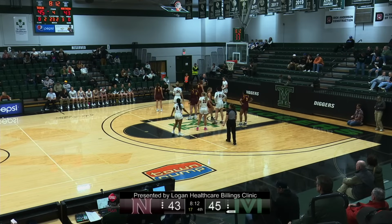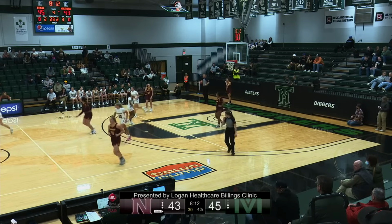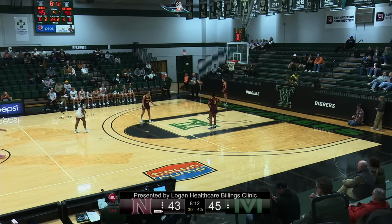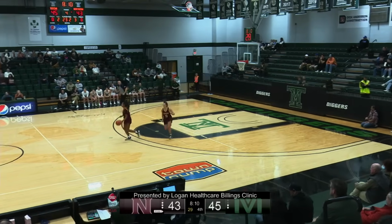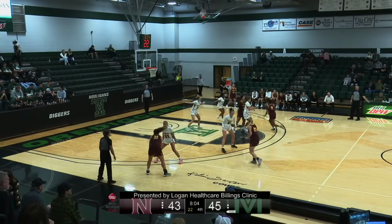8:12 left to play here in the ball game. Montana Tech, 35 rebounds. Northern with 28 rebounds. Yeah, I thought they missed that. I thought they had it backwards. It's Northern's ball. So Northern will have possession here. And Callender down the floor. Callender across midcourt. Montana Tech leading 45-43.